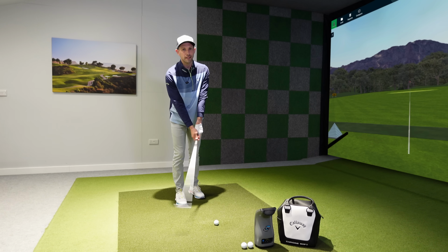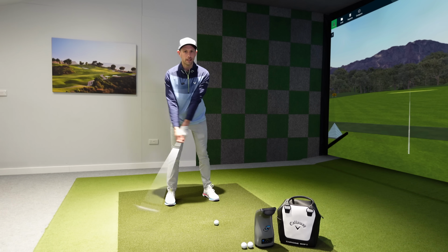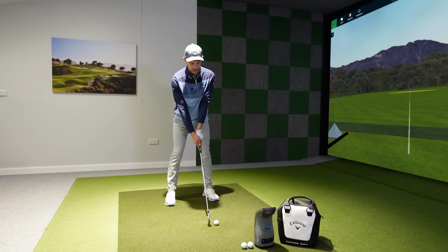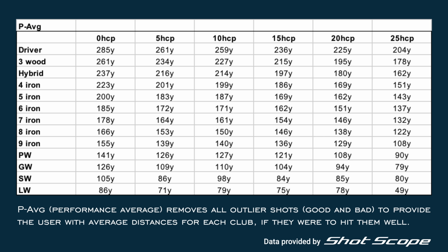In this video, I'm going to give you some ideas on how far the average golfer really hits the golf ball. And I'm going to give you one simple golf tip to help you gain a bit more distance. First up, here is the data that you're all after.